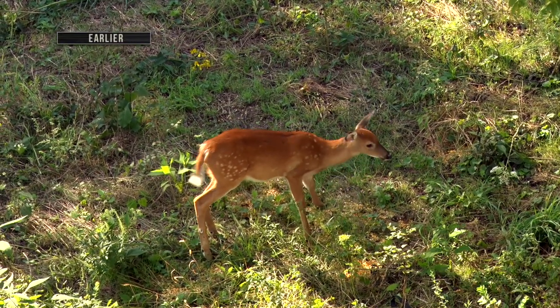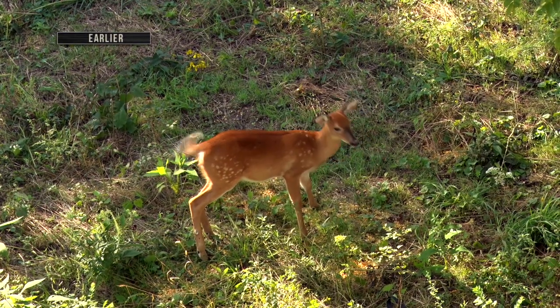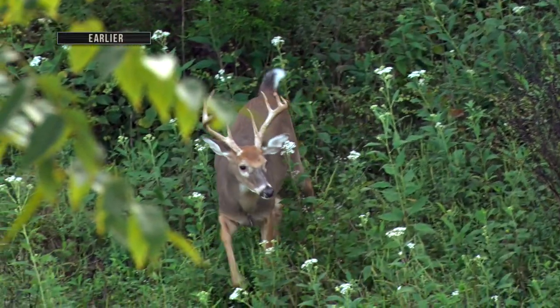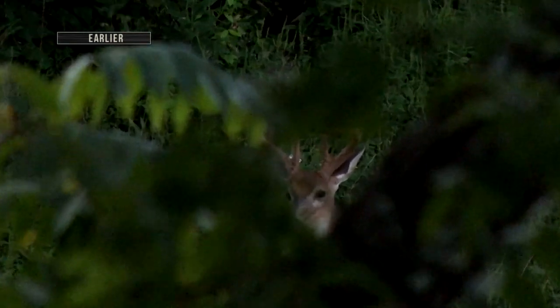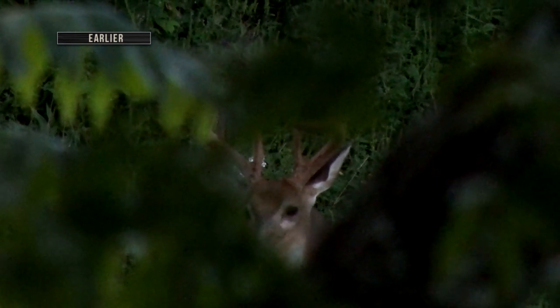We had a fawn come in early, bed down 25 yards away, and then some does, and then we had a 9-point, an 8, some spikes worked their way through, and then as you'd expect, as those shadows got longer and the sun got really low, a couple of good bucks showed up.